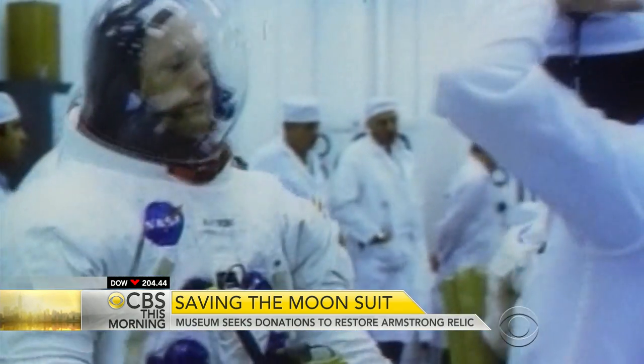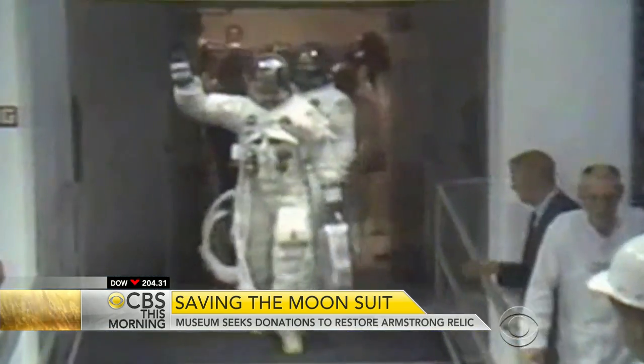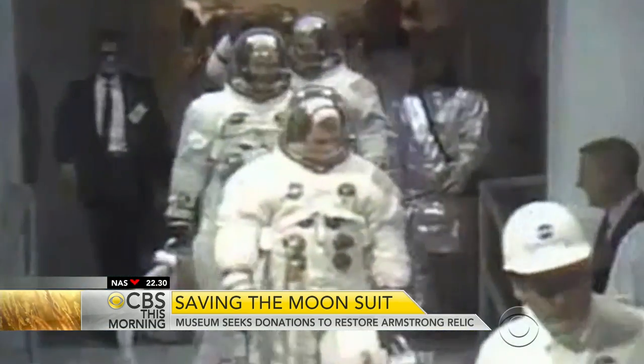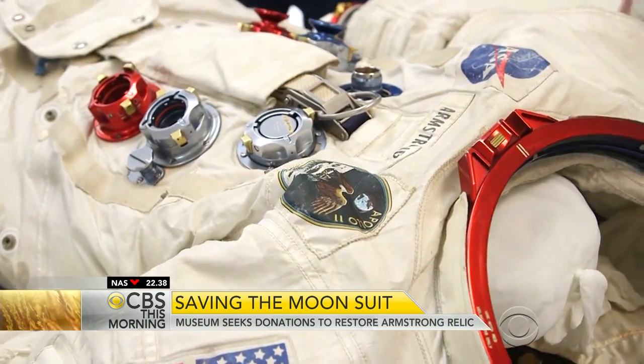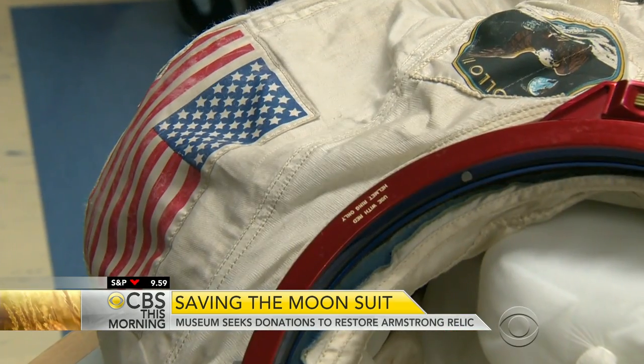Armstrong's Apollo 11 suit joined the Smithsonian's collection in 1976, but hasn't been on display for the last 10 years. The goal is to have it ready for the lunar landing's 50th anniversary in 2019.